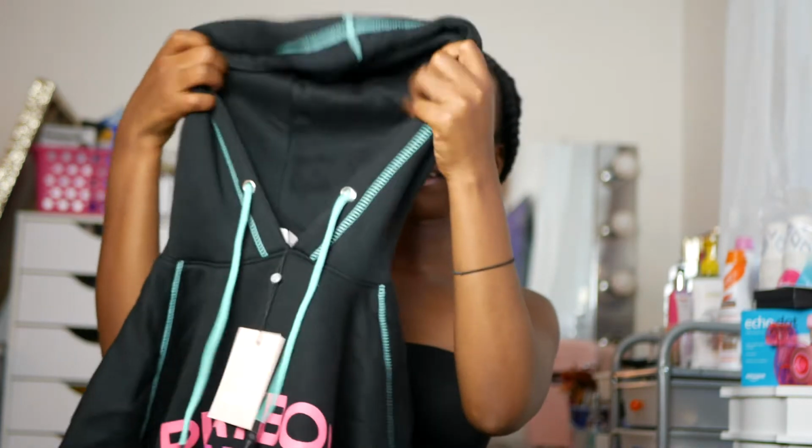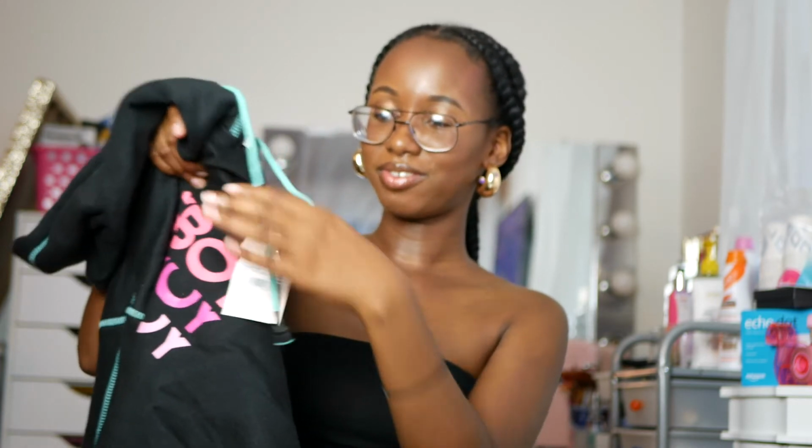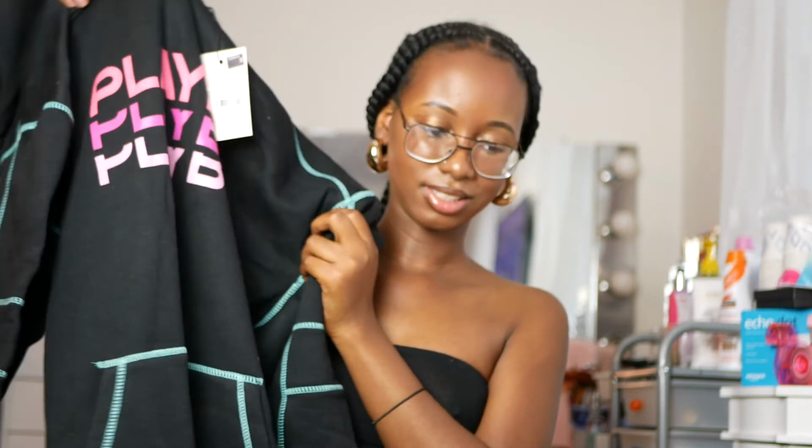But look guys, it comes with a hoodie. I love things that come with hoodies. And you can cinch it up at the front. It's just, it's cute. I can't wait to try this one on too. This is so cute. Okay.